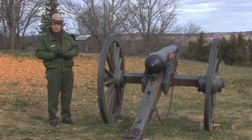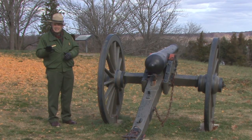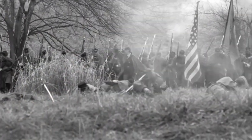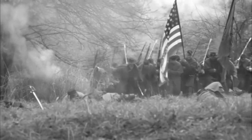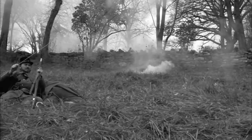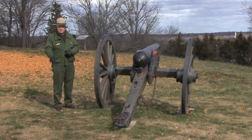The only way that Burnside could figure to keep Robert E. Lee in this position was to keep attacking him. So the attacks persisted right up till sunset and the end of the day. When everything was said and done, the Union Army attacked this place 7 times, and not one Union soldier ever got to the stone wall, much less these heights.